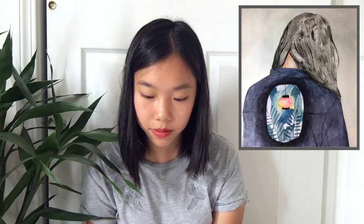How I explained it was that I made this during the process of exploring my ancestral roots as an ABC, an American-born Chinese. And that's why there's a lamp within this girl and also a forest, because it's like you're finding your way to the light, trying to figure out who you are at the core.